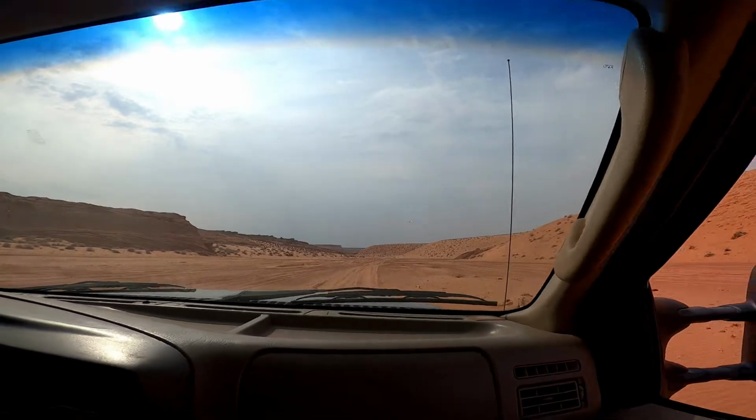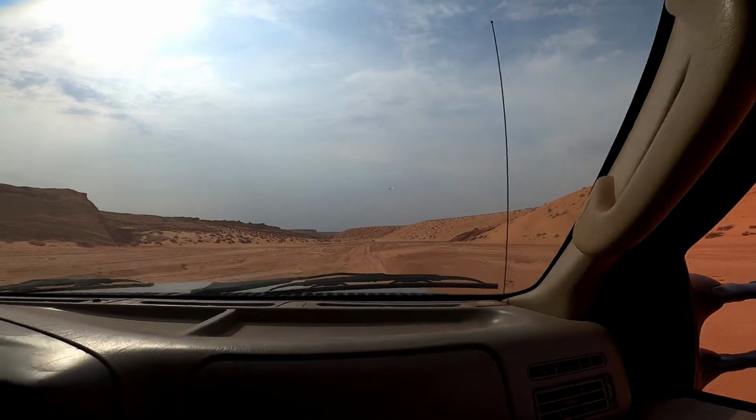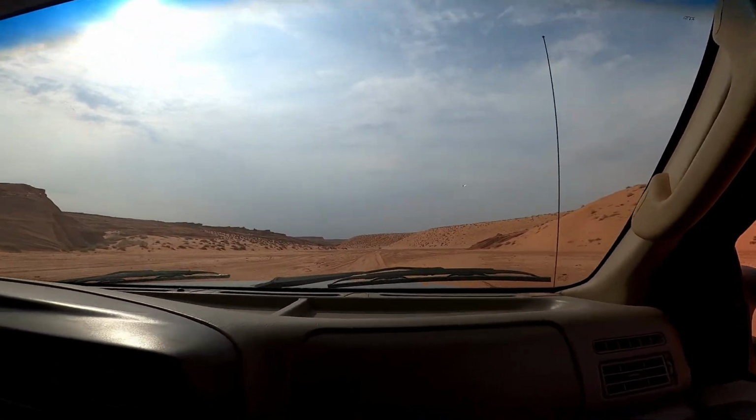When there's a flash flood, this whole place right here that you're looking at is gonna be water up to 4 feet. Yep, 4 or 3 feet, depending on how much rain falls.